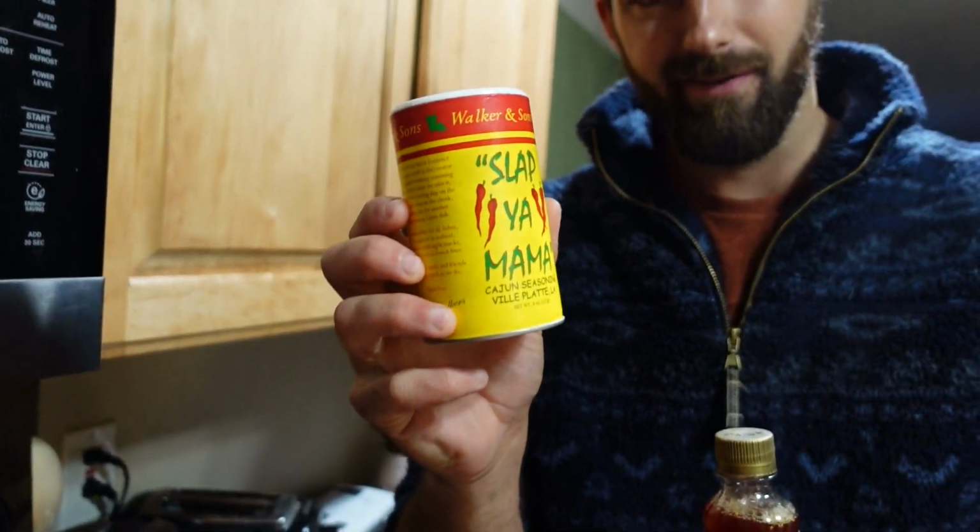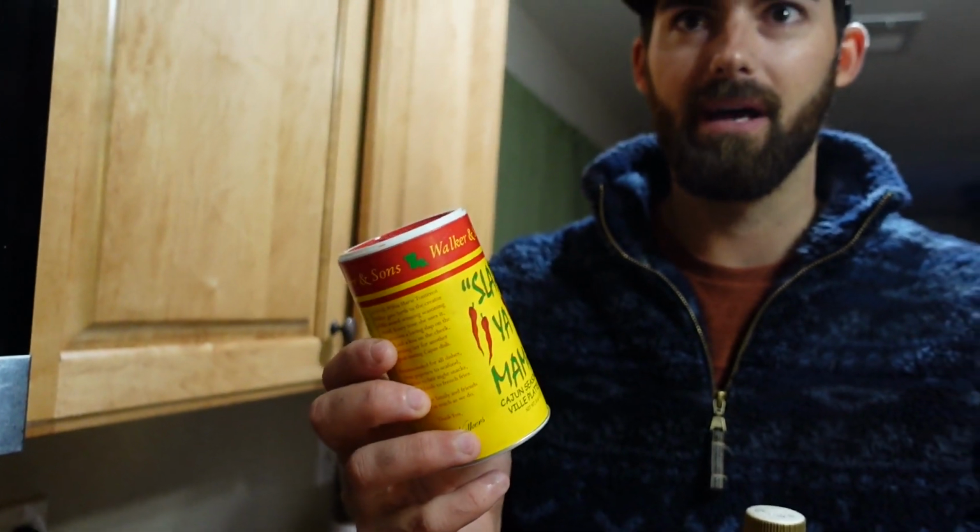We've got our slappy mama. Of course, that's a staple. We also have the hot slappy mama. We'll probably add some of that too. And then we'll just pour a little bit of salt in there too, just so it's tasty. And that's basically going to be it. Once it's done cooking, we're just going to melt some butter, dunk it in there, and it's just so good.